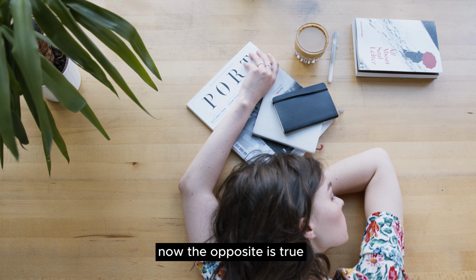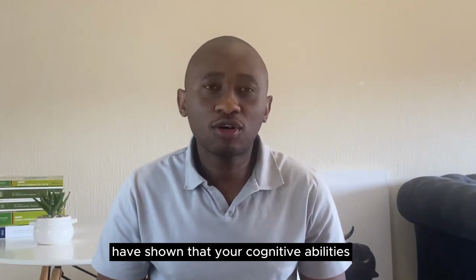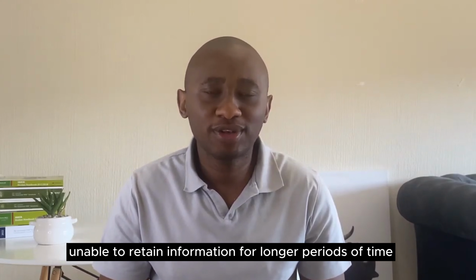Now, the opposite is true when you don't sleep. If you are sleep deprived, studies on multiple occasions have shown that your cognitive abilities are significantly compromised and you are unable to retain information for longer periods of time.